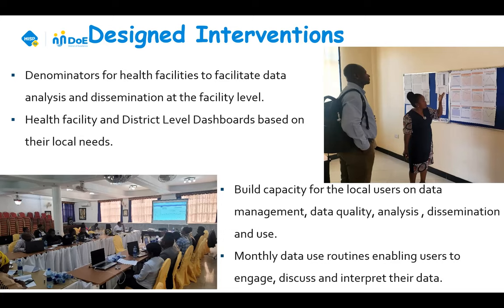We also went ahead and built capacity of the local users, focusing on data management, data quality analysis, dissemination and use, because this is one of the huge gaps we saw. As Patrick also mentioned, most of these digital tools or apps which we are building within the health information system, we are deploying at the national level. However, the users at the local level are not really using these tools. It could be a need for awareness, but also maybe they don't have the capacity to use them. So we trained them to understand these tools, use them to interpret their data, understand the quality of their data, and so on.